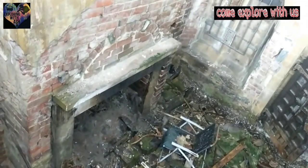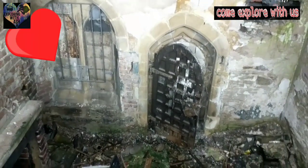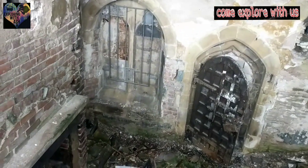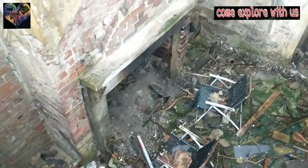And what's this down here? Oh my gosh, look at that, guys. That is an old original fireplace, that is beautiful. Wow, just look at that. Oh my gosh. Little pigeons there. That is just stunning, isn't it, guys? That is absolutely beautiful. It's what we call urbex without even entering the building.